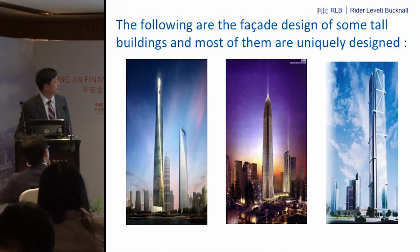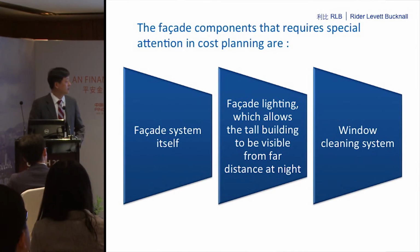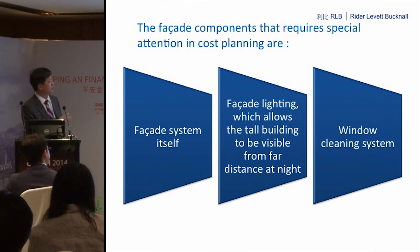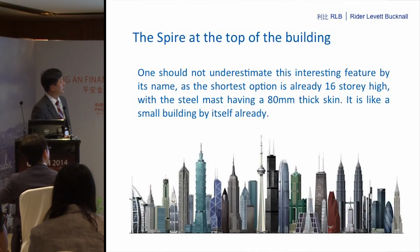For the facade, you can see, it's uniquely designed. So different buildings have different images. The facade itself, of course, is very complicated. We may miss out two very important elements in the facade, cost-wise. One is facade lighting, one is the window cleaning system. They are, for a tall building, very cost significant.